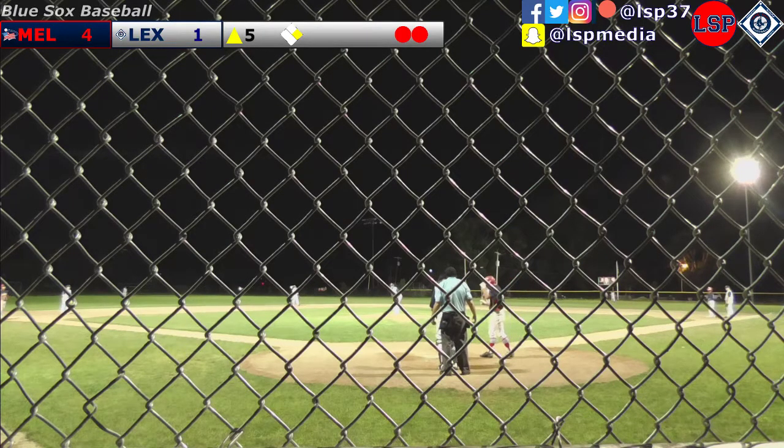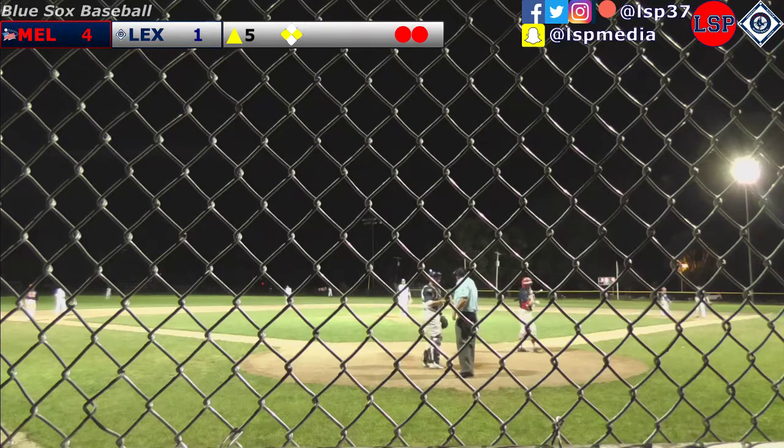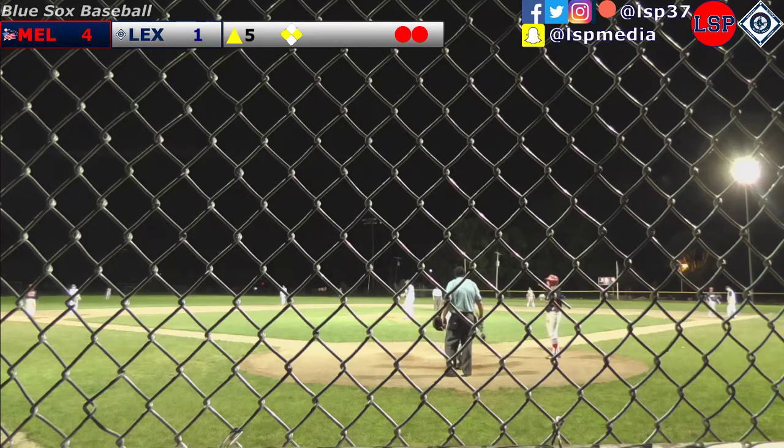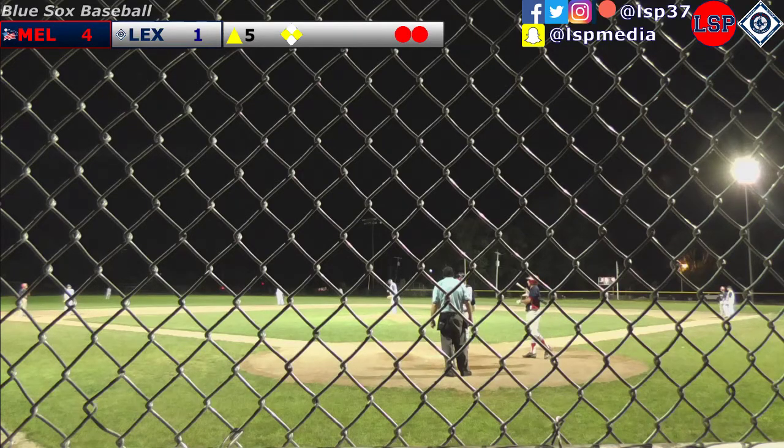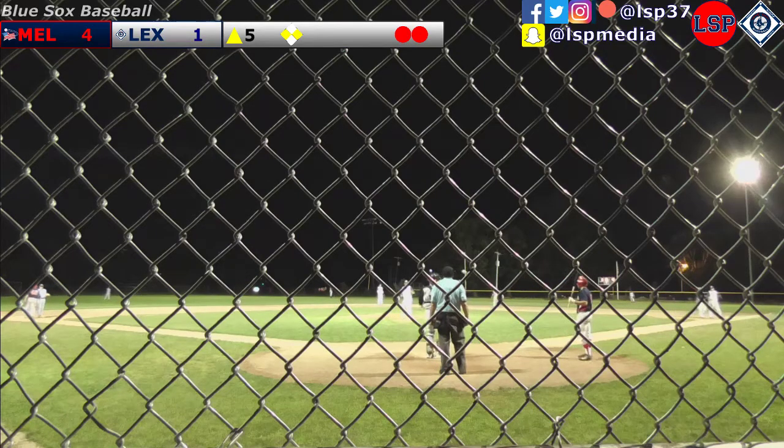That'll bring up Dan Cacciola, the number 9 hitter. Cacciola 0 for 2. He pops this one up. Foul over the screen and out of play. 0-1. First and third, 2 out. That's blocked by Vigers, and that'll even the count at 1.